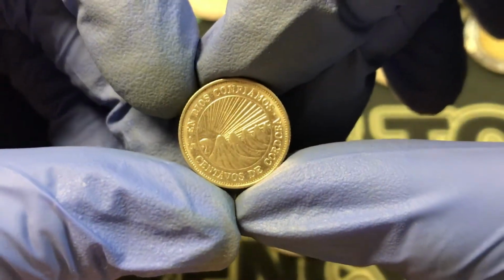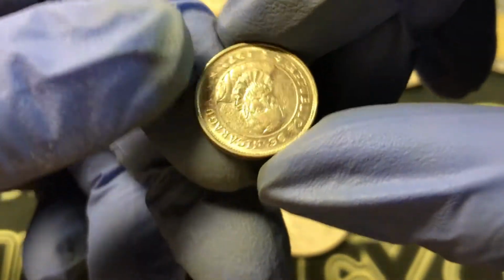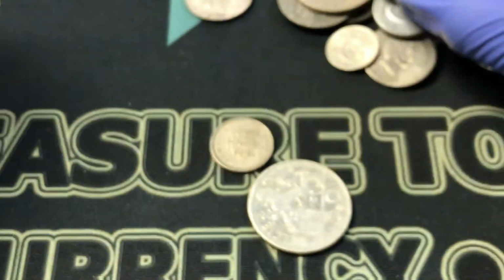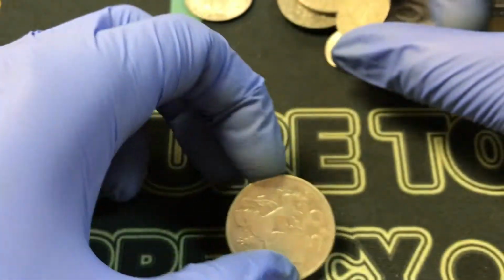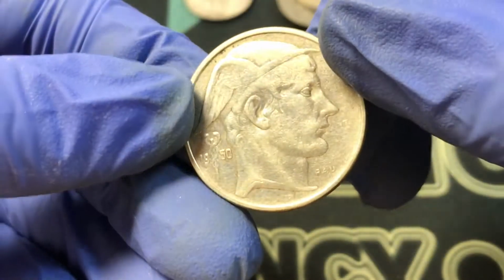And then a cool 5 centavos de Cordoba from Nicaragua, 1972. I have an old Nicaraguan dollar that's kind of super cool. And then I also have this Jamaican one, 1969, 5 cents. Sweet, with the, looks like a gator on there. Awesome. Close it all out, we have this 50 franc coin from Belgium.